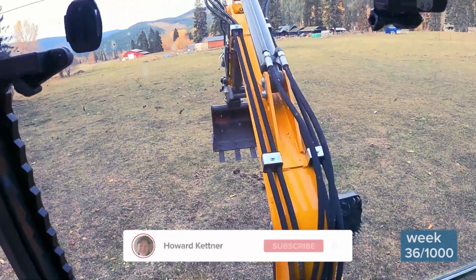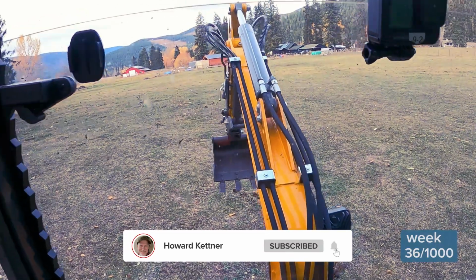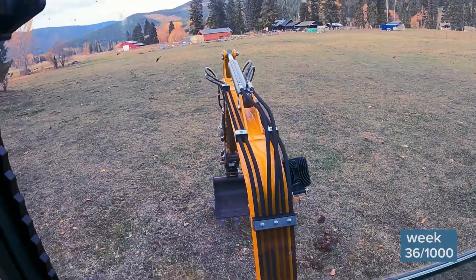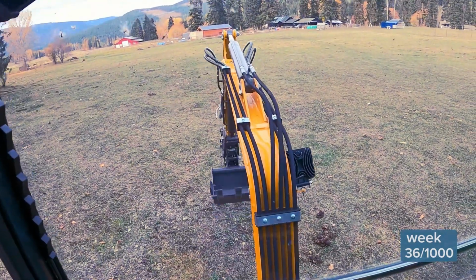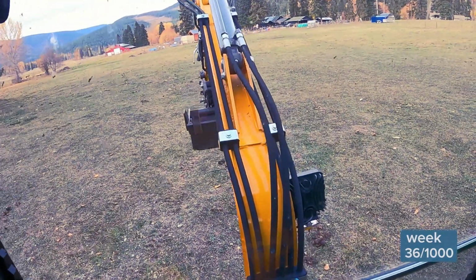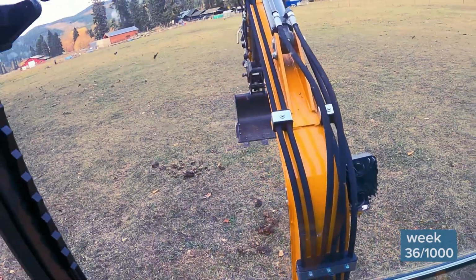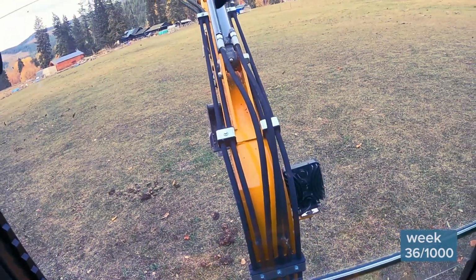Oh, that was me. I'm holding the camera with one hand and trying to do too many things here. But I know this isn't under load, but we've got good functionality, and furthermore, I'm going to put this in motion.